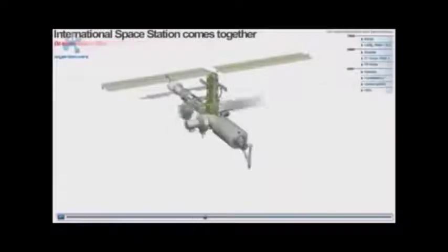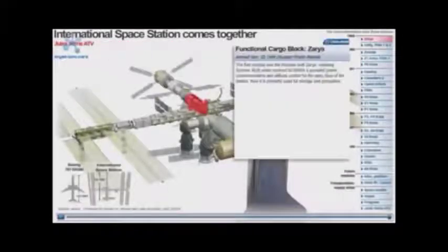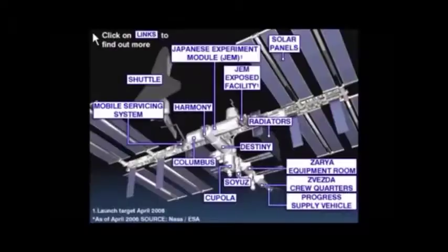It's very odd that they're up there in this life-threatening situation where an air leak could happen at any time and they could all die, and there's not even enough lifeboats for them to make it back to Earth. Having no airlock in between sections is very odd. The more sections they add to the International Space Station, the more dangerous it becomes, and yet they don't care.